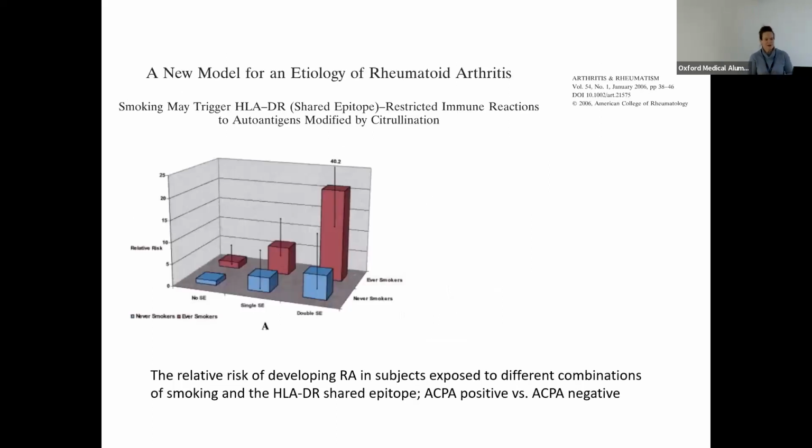And this is probably a slight segue in the talk, but I had to put it in because this is my desert island data. You know, desert island discs? This is my desert island figure. If I only looked at one piece of scientific data for the rest of my life, it would be this. So this is from Lars Klareskog, who published this way back in 2006.